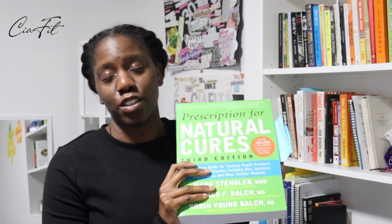Also, like I had mentioned before, Prescription for Natural Cures. It's the same type of book, but this one is really looking at the root cause of what that disease is, also the conditions after breaking down what it is that you're talking about, as well as treatments that you can use to help with your clients.